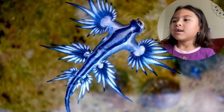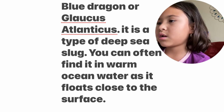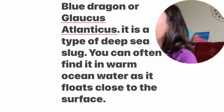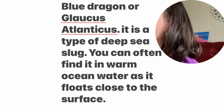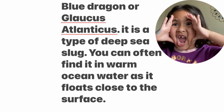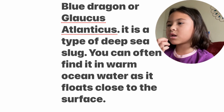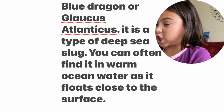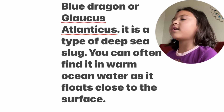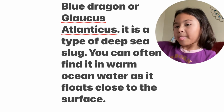Ready, steady, go. Blue dragon or Glaucus. Glaucus Atlanticus. Oh my gosh, look at the name. Glaucus Atlanticus, other name. It is a, okay, keep reading, type of... Wait, oh, they messed up. That's supposed to be a capital I. Oh yeah, it's the start of a sentence. Good catch. Okay, keep reading. It is a type of deep sea slug. Oh my gosh. You can often find it in the warm ocean water as it floats close to the surface. Oh wow.